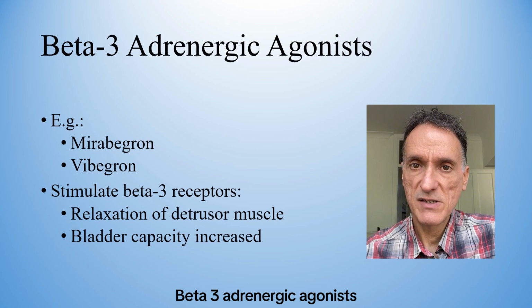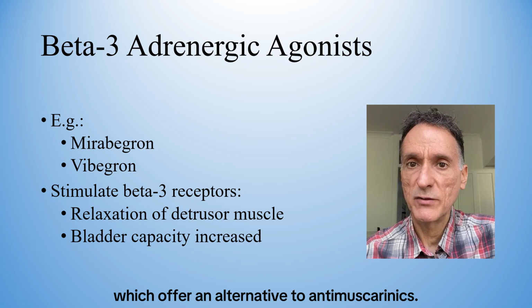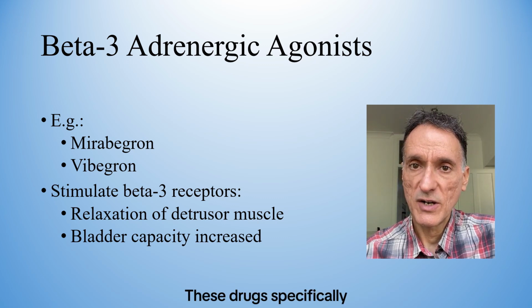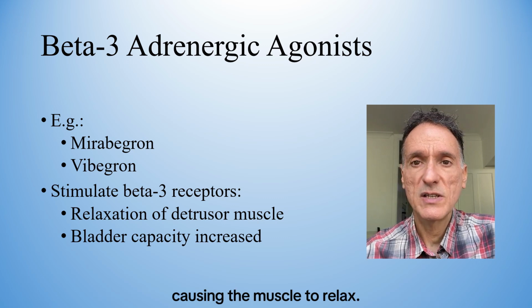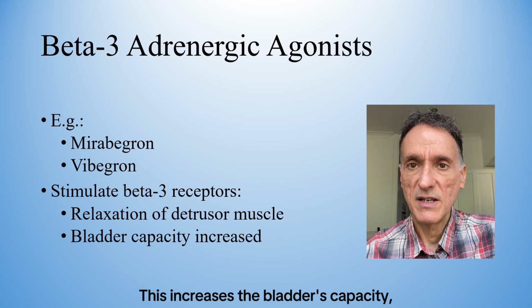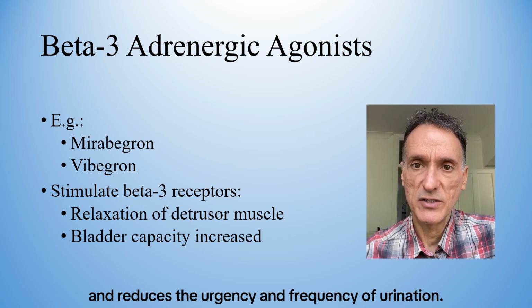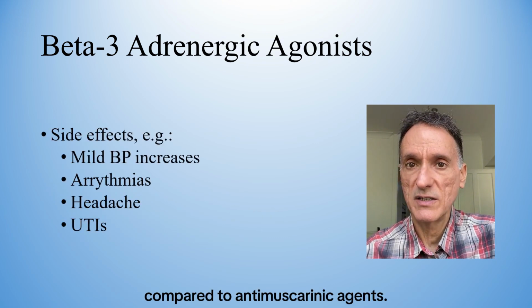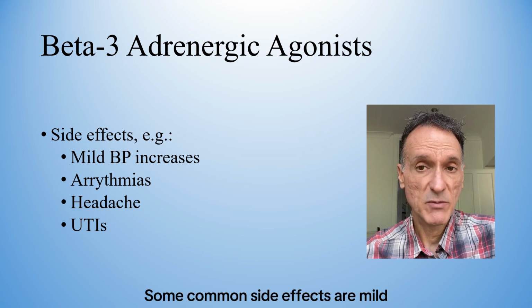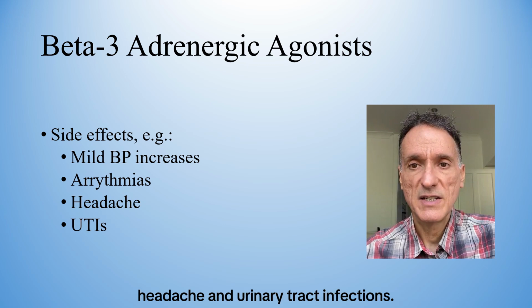Beta-3 adrenergic agonists are drugs like Vibegron and Vibegron, which offer an alternative to antimuscarinics. These drugs specifically stimulate beta-3 receptors on the detrusor muscle, causing the muscle to relax. This increases the bladder's capacity and reduces the urgency and frequency of urination. Beta-3 agonists tend to have fewer side effects compared to antimuscarinic agents. Some common side effects are mild increases in blood pressure, arrhythmias, headache, and urinary tract infections.